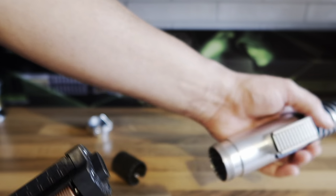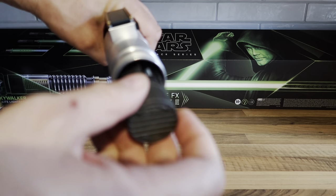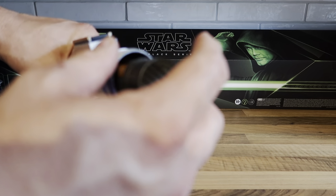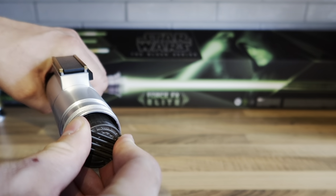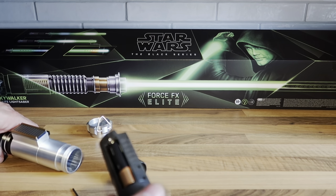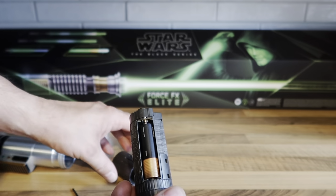So that now goes in the hilt, or the bottom of the hilt. And there's only one way it can go in. So I think that's in there. Oh, I forgot to put the other bit on. So it's a good job I realised.